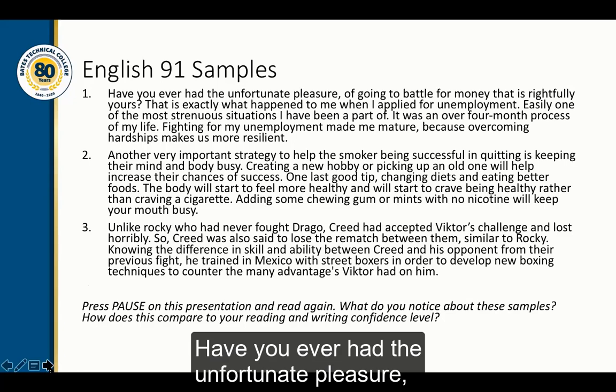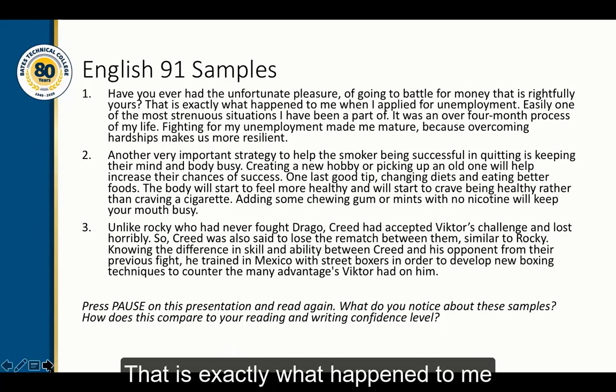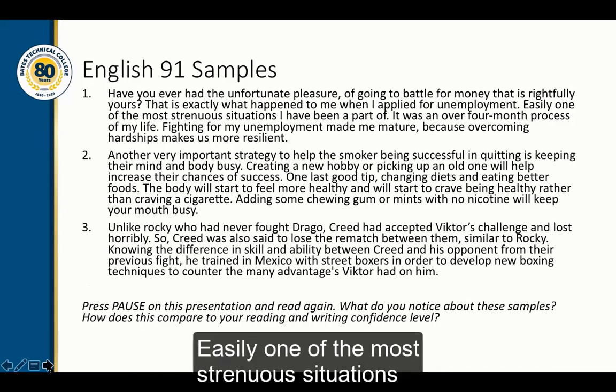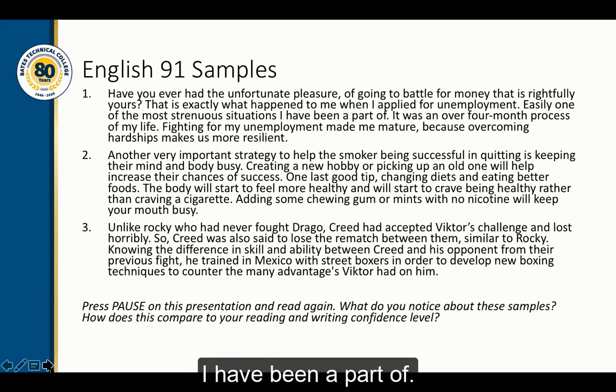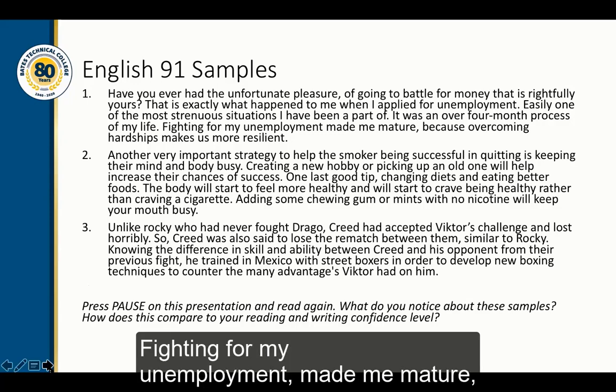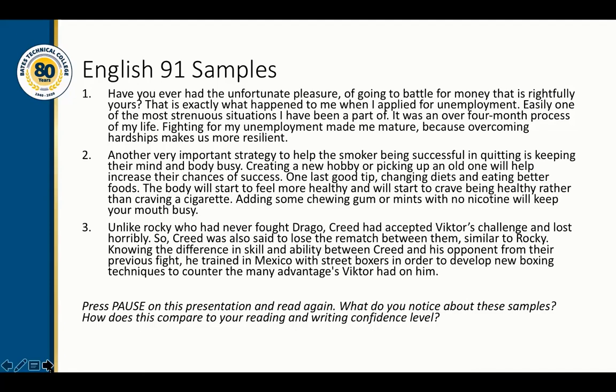Have you ever had the unfortunate pleasure of going to battle for money that is rightfully yours? That is exactly what happened to me when I applied for unemployment. Easily one of the most strenuous situations I have been a part of. It was an over 4-month process of my life. Fighting for my unemployment made me mature because overcoming hardships makes us more resilient.